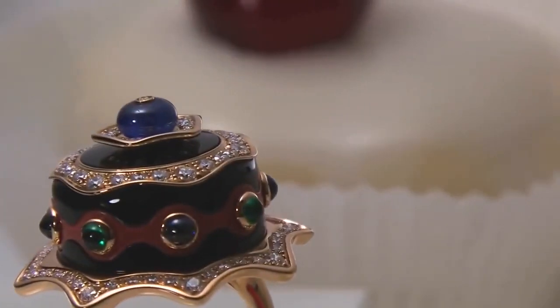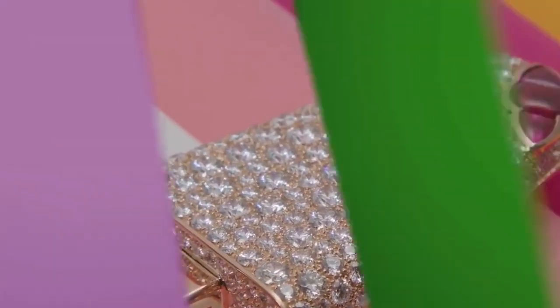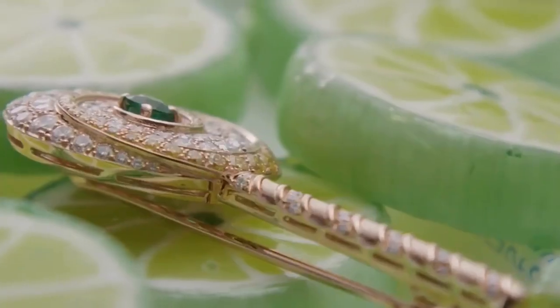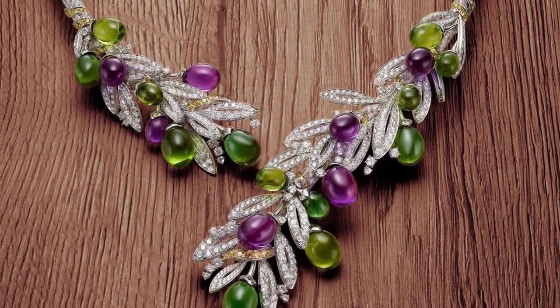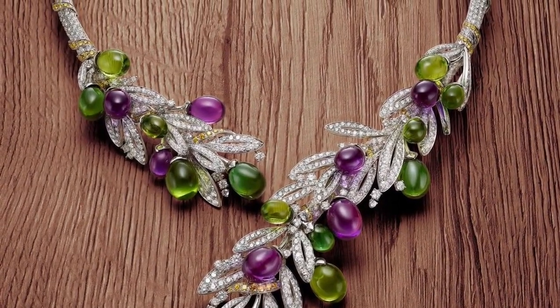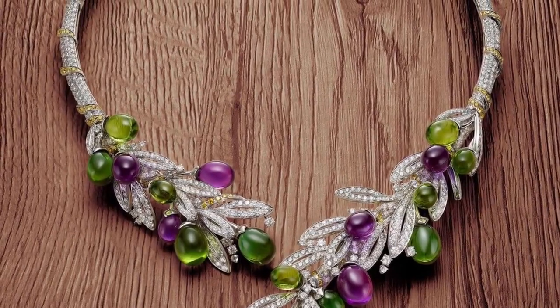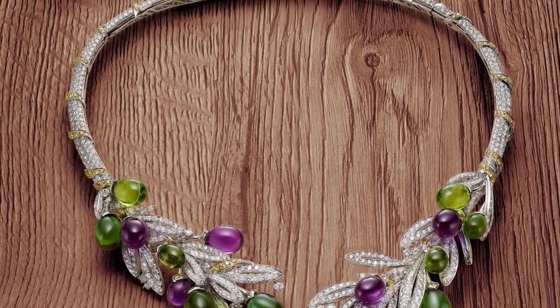Born to party, Bulgari's Festa High Jewelry collection features ice cream, balloons and red-hot chili peppers. Bulgari brings a celebratory joy to high jewelry with the new Festa collection. Like this beautiful Bulgari olive necklace, which celebrates the olive harvest with an abundance of peridots, amethysts and tourmalines surrounded by diamonds to imitate an olive branch that curls around the neck.